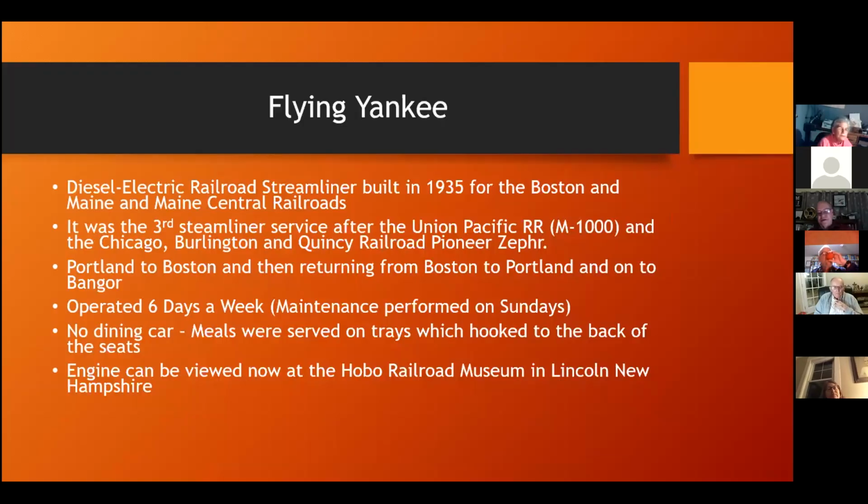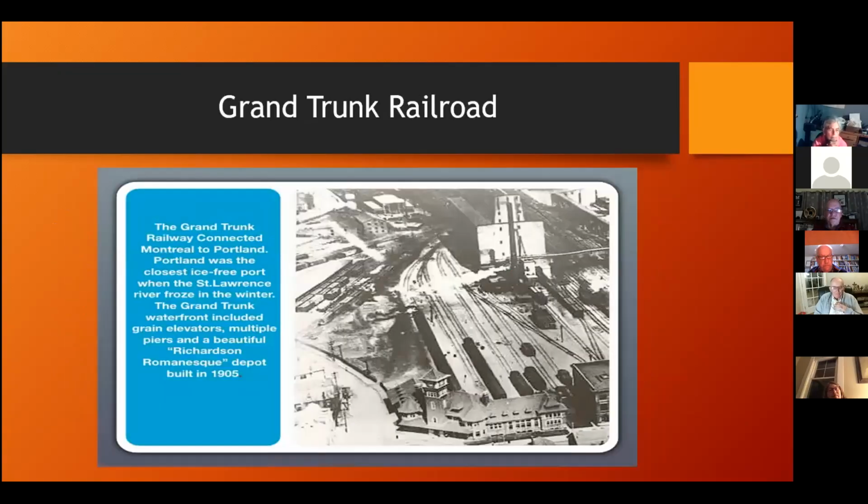Now what's kind of neat is a trivia side thing. It didn't have a dining car, that railroad. The meals were served on trays which hooked on the back of the seats. Guess what came out of that? How they serve airline meals. So that was how they came up with that idea. The engine can now be viewed at the Hobo Museum in Lincoln, New Hampshire. So that's a very famous engine.